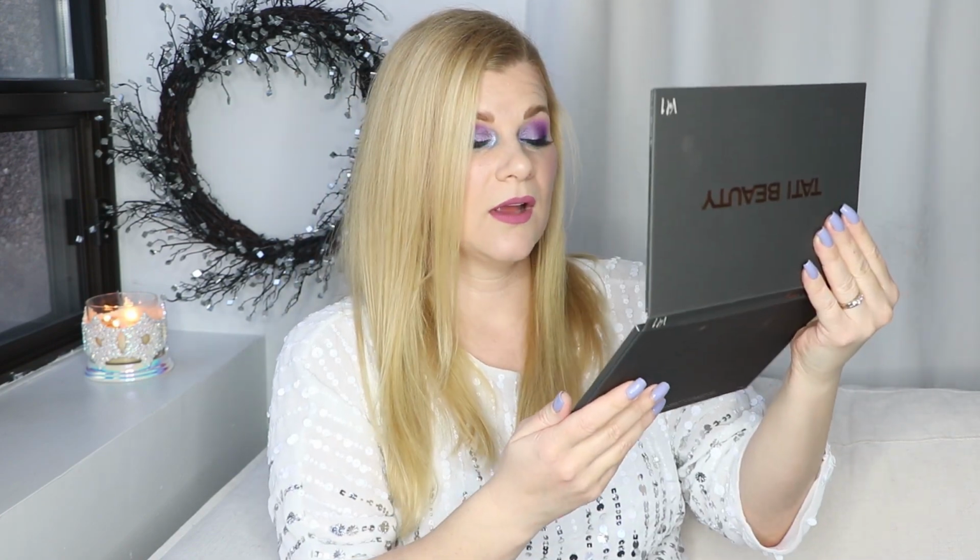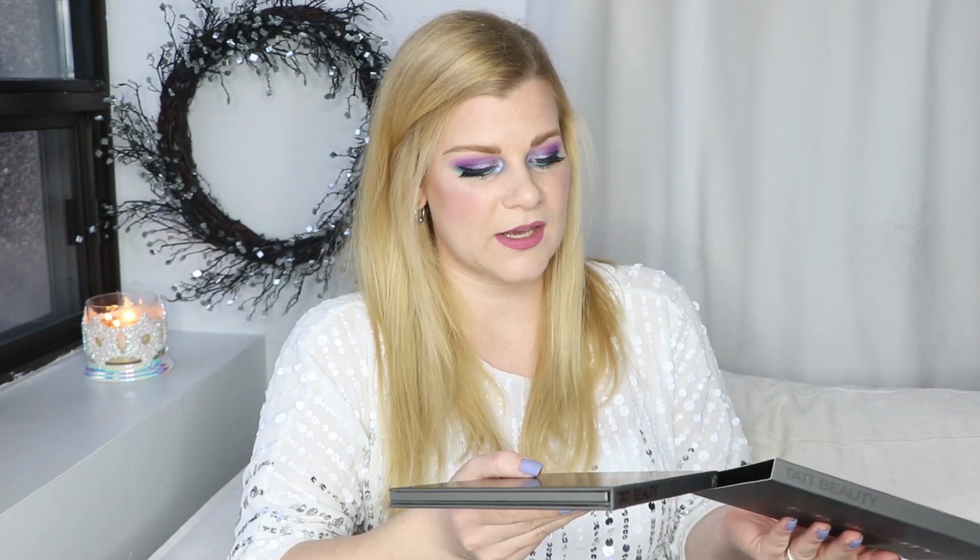I hadn't even looked at the mirror yet. This is a darn good mirror. There are no flaws in it, no warped edges. It's really nice. So I haven't played with it yet, but I'm very excited to. And it seems like it was a really good launch for Tati, so I'm happy for her.